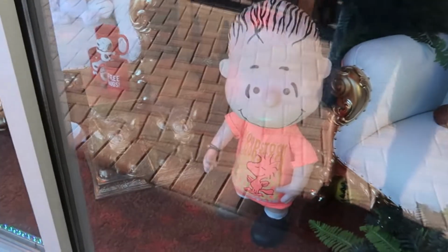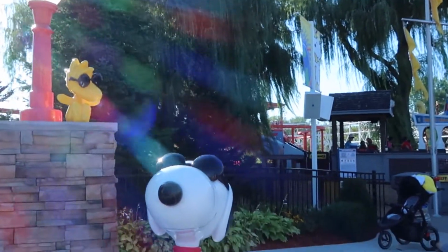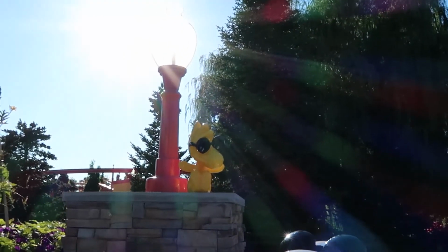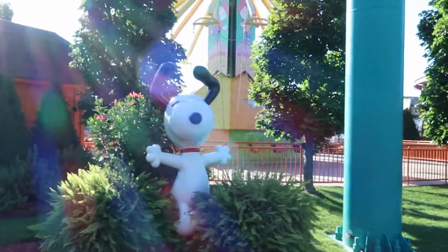Chris is all too excited that this character is waving in the storefront. Got this cool Joe Cool statue that they have. Joe Cool's the Snoopy version with the glasses. Oh, Crystal wants a picture. They have another Snoopy statue.